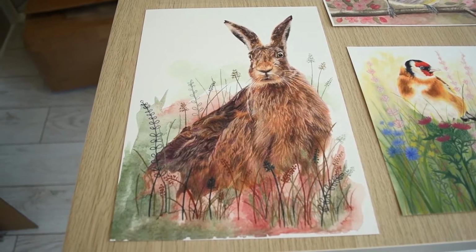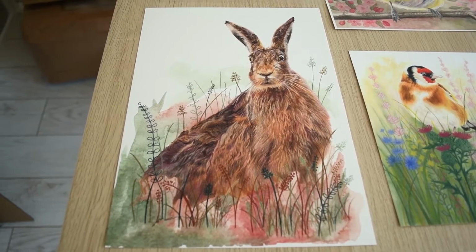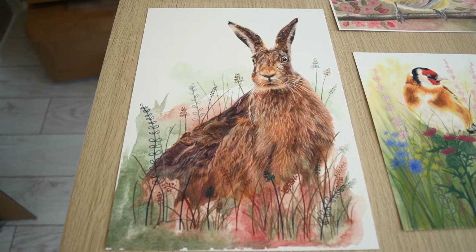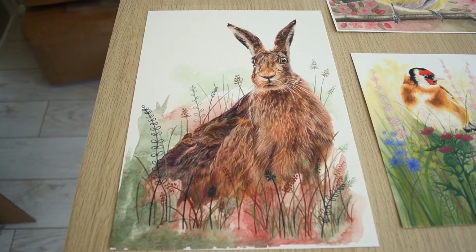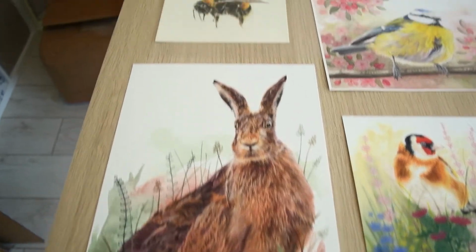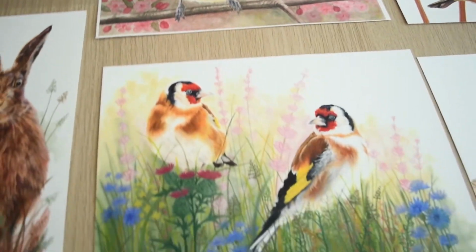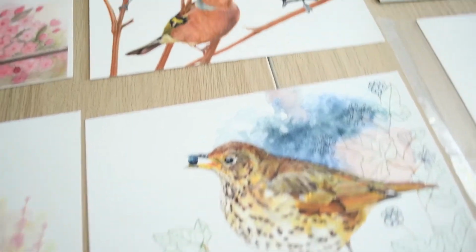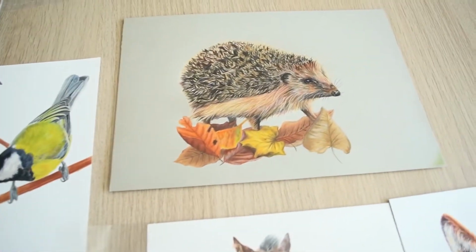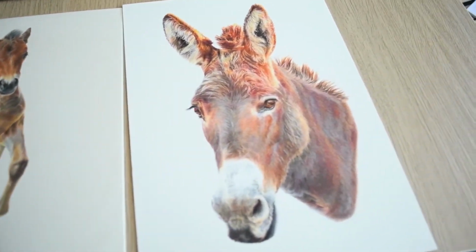I've got 9 drawings for the next year's calendar, so I'm just going to see which ones go with which month and then see which months I've got left and pick subjects for them. So I'll show you what I've got so far. There's the hare, little bumblebee, blue tit, goldfinches, the song thrush, the 4 birds, which is called Coming Together, Harry hedgehog, my New Forest foal, and Darcy the donkey.